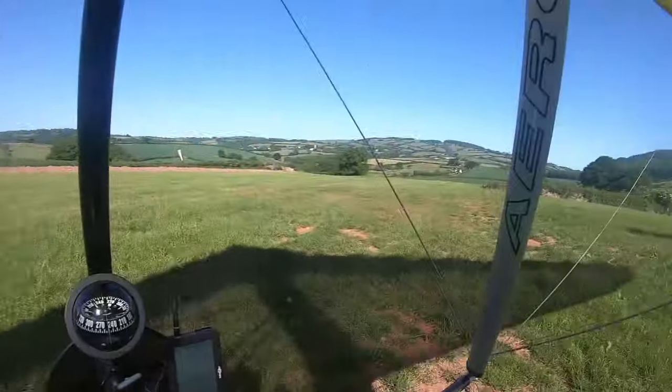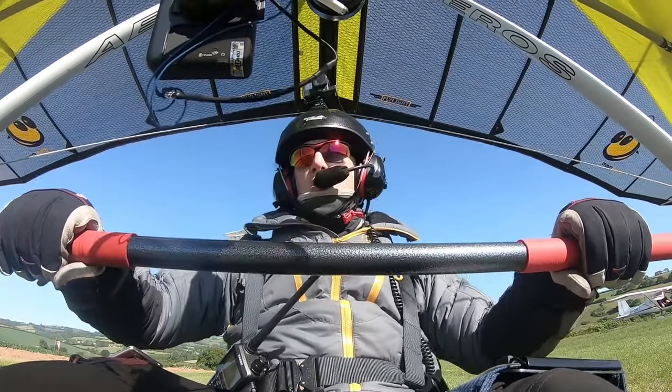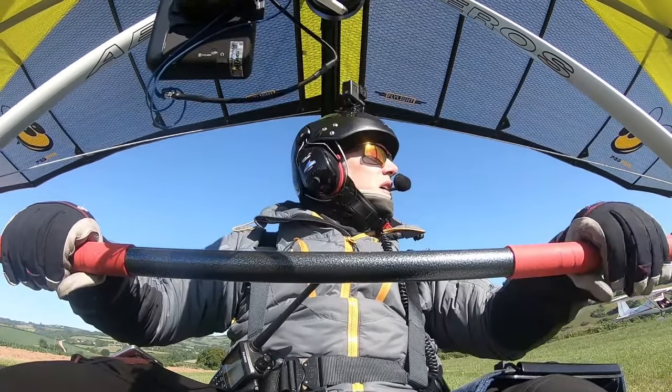Wind is from the south today. It's very light. Right. Cornwall, here I come.